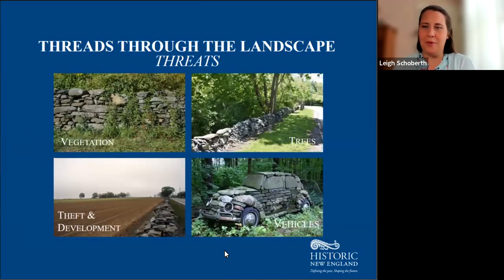So first, let's talk about threats to stone walls. Despite their significance and importance to the region, stone walls are constantly under threat from both natural and human forces. Roots from vegetation and trees can push stone walls apart. Their proximity to driveways and roads makes them subject to vehicle damage. Their seemingly public access leaves them open to theft, and their locations inconvenient for development.